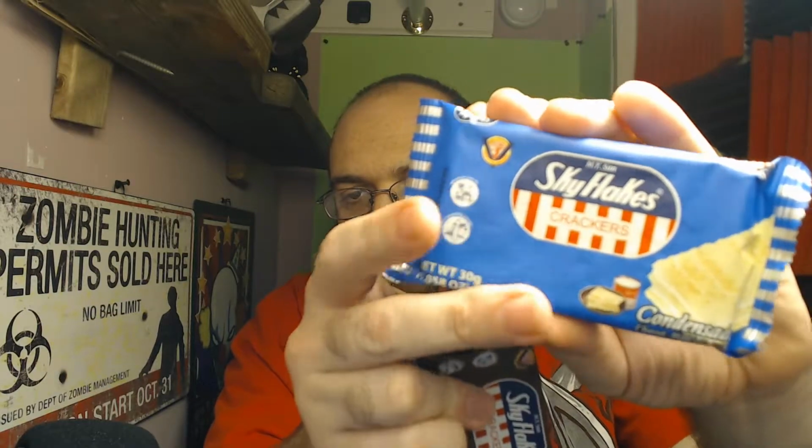Everything else we've gotten here looks mostly like candy and stuff. We've got two of these that are basically the same, but one's chocolate and one's vanilla, I guess. Skyflakes crackers. Come on, focus camera. It says sweet milk flavor. So the cream in it is sweet milk, and the cream in this other one would be chocolate. We'll start with this cracker, the sweet milk.